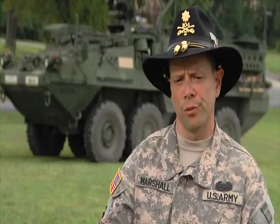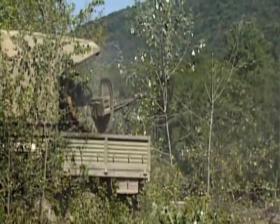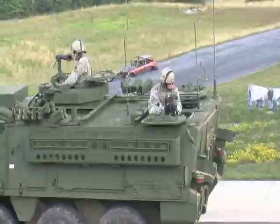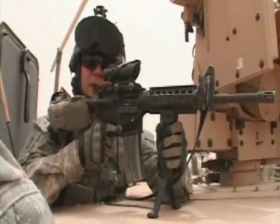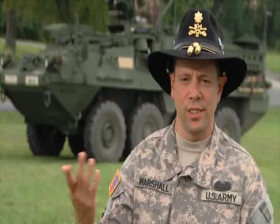The current weapon of choice for the main gun system on the Stryker is the .50 caliber machine gun. The remainder of the individuals in the vehicle, including the vehicle commander, can have anything from an M4 to a shotgun to an M14 to an M203 grenade launcher. Pretty much the sky's the limit.